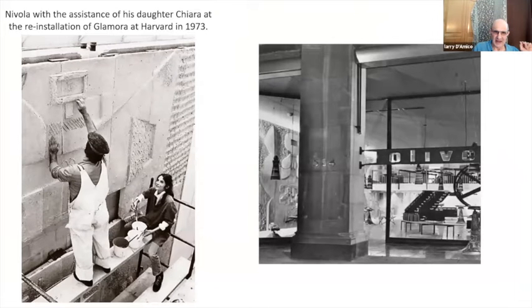Okay, and I showed you that piece before that was at Harvard. Originally, it was commissioned by Olivetti, and he worked for Olivetti for a period of time when he was in Italy as a designer.